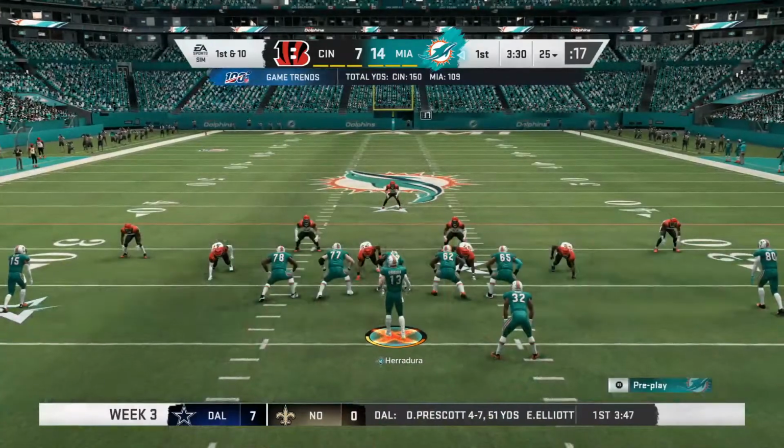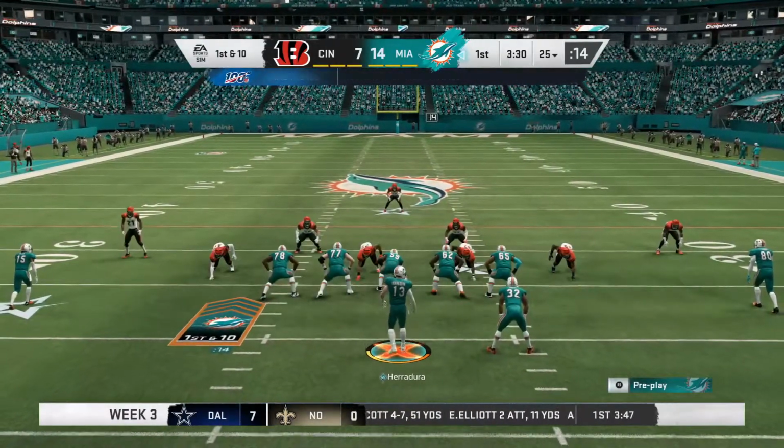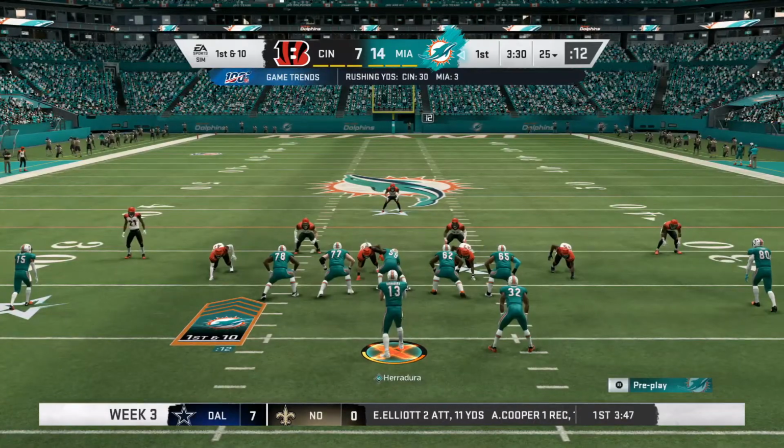On the ready. 54. Mike 54. And we got to get to the ball, team. We got to get to the ball. Let's keep moving.